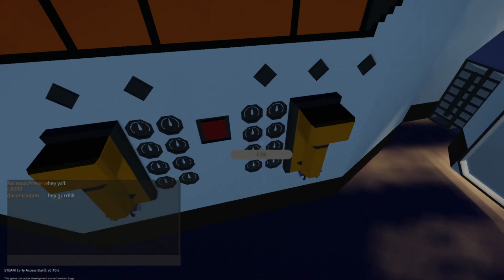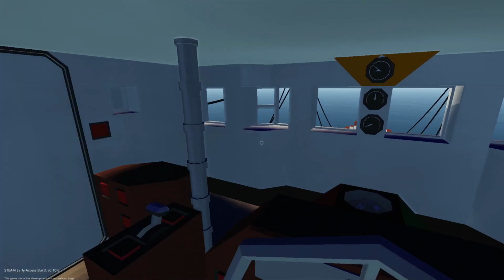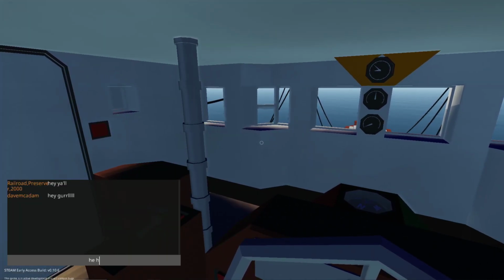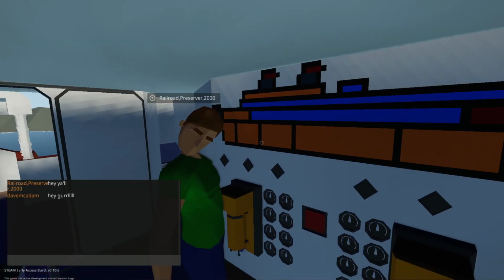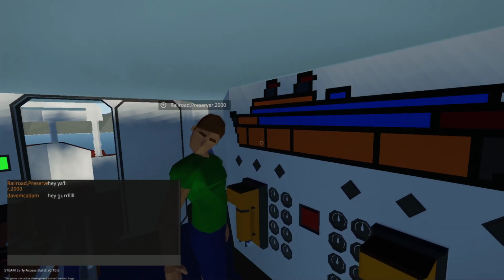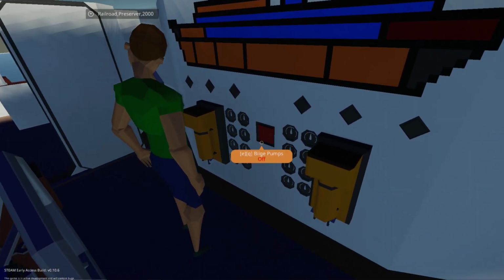I was eating. So yeah, this is the newest ship that Jesse and I have worked on. It is the SS Atlanta. I would be happy to point out areas where I've made changes to details.